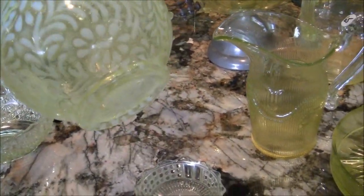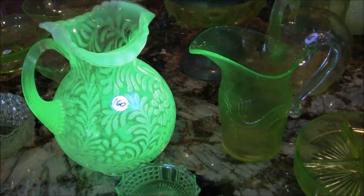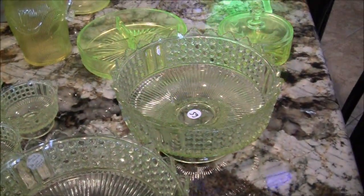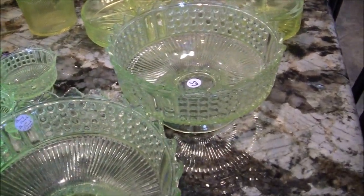Look at this. $160. Whoa! That picture's beautiful. Unbelievable. The green light, look how he shines the light on this stuff. Amazing. I just had to come out here and see this, because the pictures were so beautiful. Look what happens when you don't shine the light.